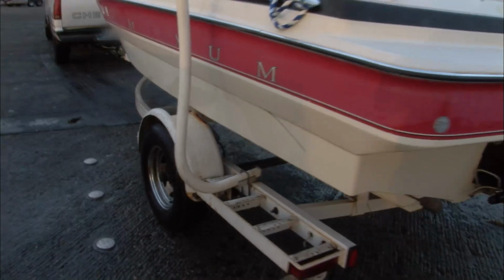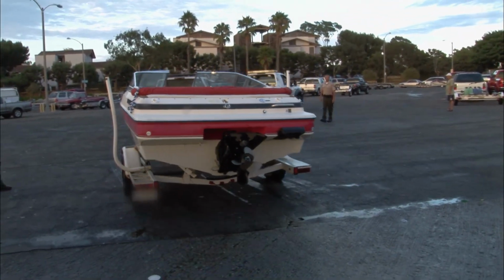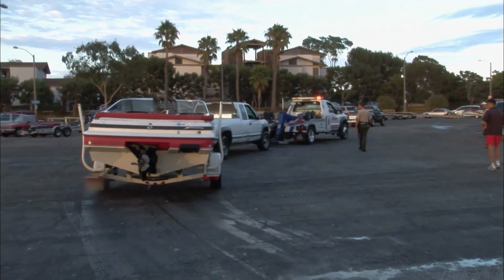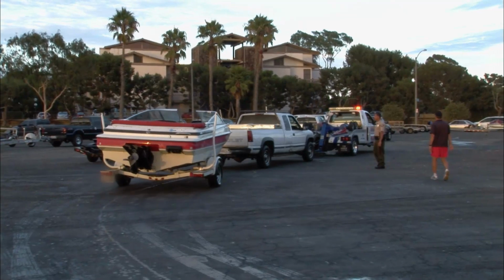Without those plugs, the boat's sinking. Had they gone out to sea, that boat sank. You got all these women and children on board. We have a whole different situation on our hands. So the guy, in one way, is relatively lucky that he sunk his car here on the ramp instead of his boat out to sea with his kids in the water.